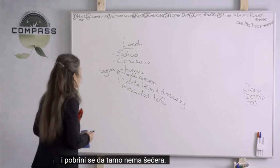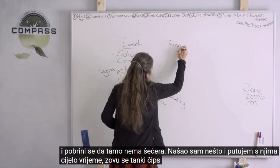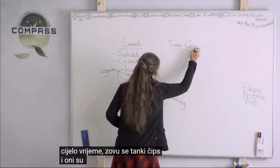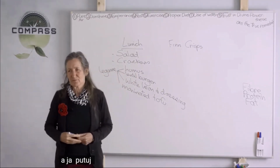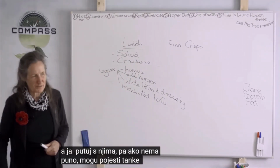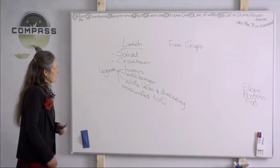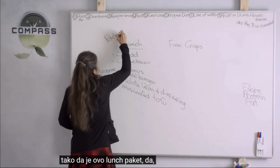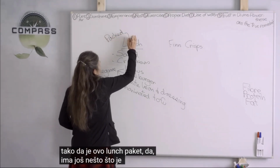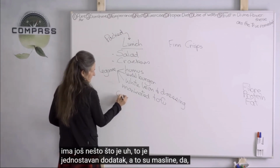I found something and I travel with them all the time. They're called Fin Crisps. And they're a rye cracker. And I travel with them, so if there's not much, I can have Fin Crisps with avocado. So this is packed lunch, yeah. There's something else that's an easy additive, and that's olives, yeah.